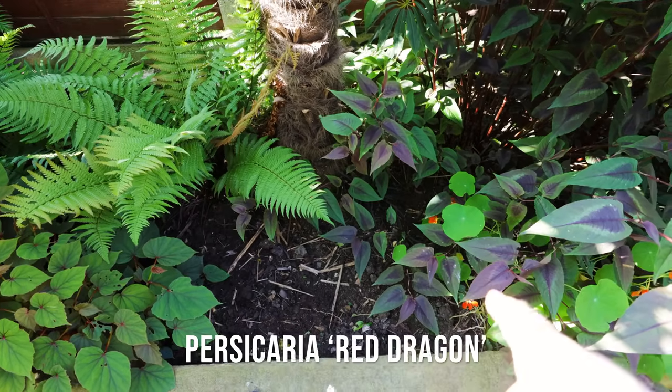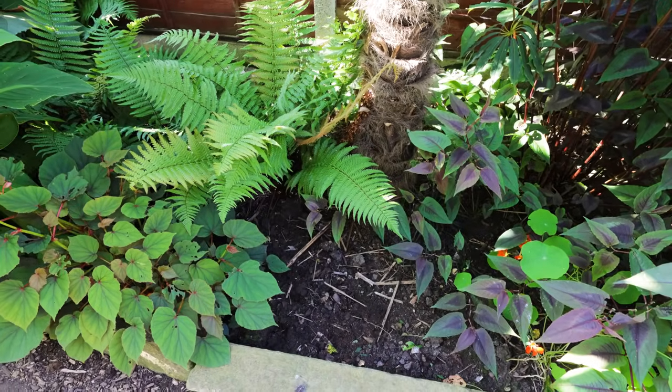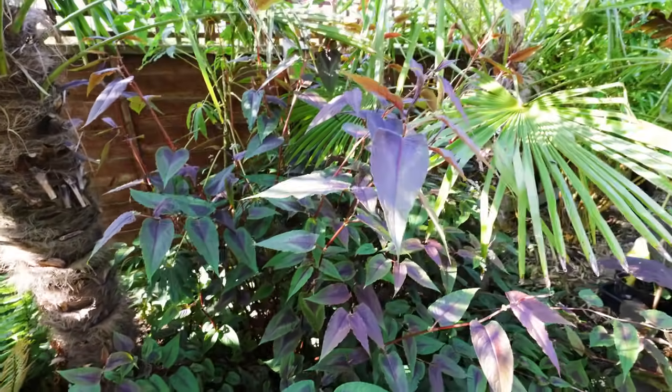I had a few dahlias there, I think, maybe a couple of dahlias, and then one of the purple cannas there. It's not made an appearance. It was just too cold for it. So this Persicaria has really worked hard.